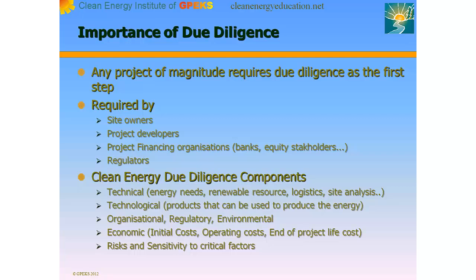And then, of course, clean energy due diligence means evaluating the opportunity versus the risks. So anybody that puts money into a project wants to have a really good understanding of the risks and the sensitivity to critical factors such as sensitivity to price of displaced energy or to solar radiation or wind speed and so forth. So RETScreen is a tool that, while it cannot cover all the aspects of due diligence, will certainly be very useful for many aspects of the technical analysis and economic analysis, as well as some parts of the risk and sensitivity analysis.